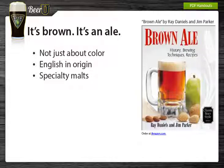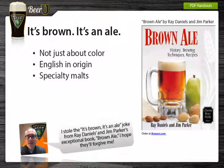Lesson concluded. Well, sort of. The term brown ale can be a little confusing. The name itself does little to suggest that there's much more to these great beers other than color, but the term English Brown Ale has come to mean a pretty specific type, or rather types, of beer. Brown ales are English in origin, and they rely on specialty malts to create both the brown color and the distinctive flavors that they are noted for.